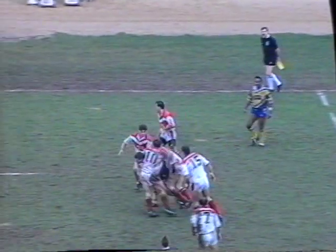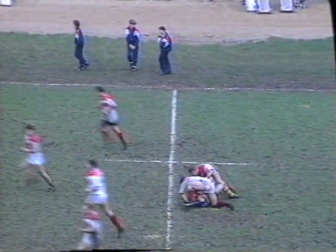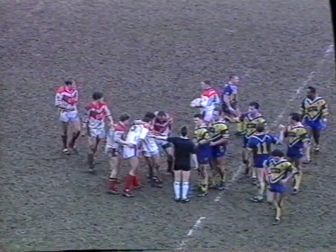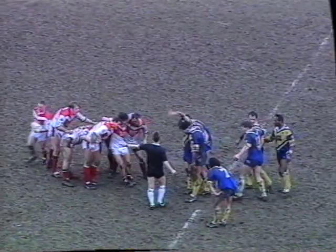Dixon. Oh, Dixon, that's good driving over the advantage line there. Steve Malloy. Gregory again. And just Gareth Stephens. James Lowes. So I think that's going to be heading ball to Rovers. That'll be the first scrum offence, and that'll be Hull Kingston Rovers and James Lowes, I think, complaining that the ball was reefed out of his arms.